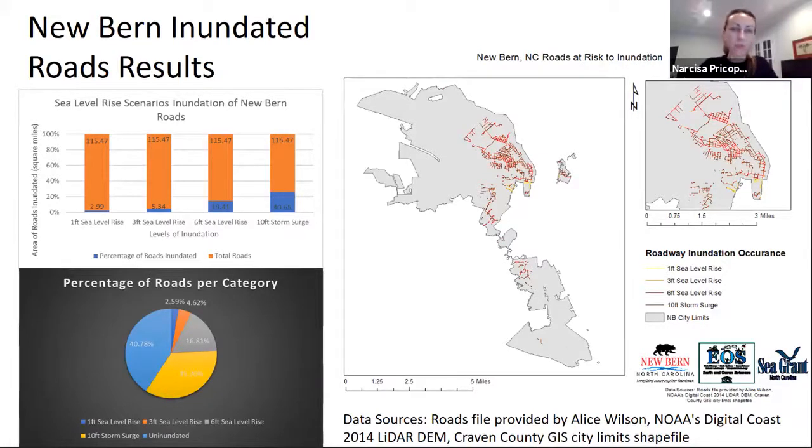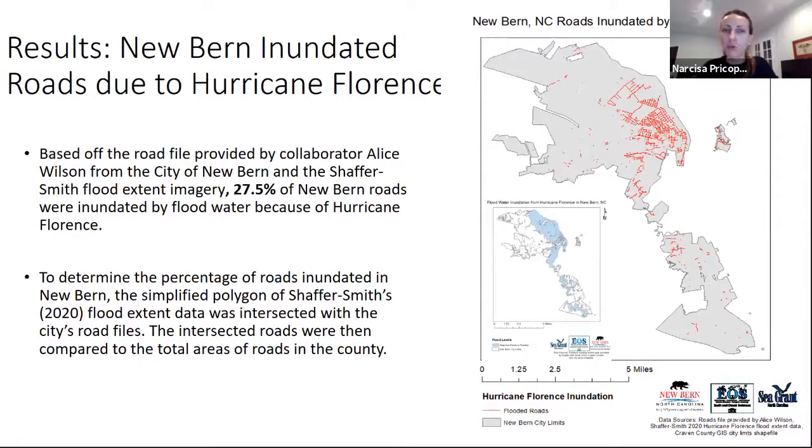Then the next step, again, is to compare to an actual event. And we've done this in many different ways, but based on the same Schaefer-Smith 2020 data set of maximum flood extent, 27% of the New Bern roads were actually inundated because of Florence specifically. So in that one flood event, and these are significant numbers.